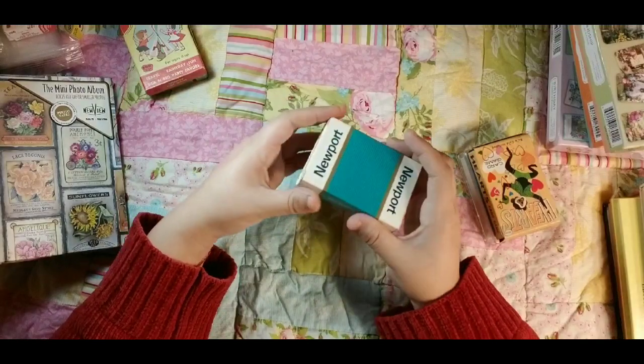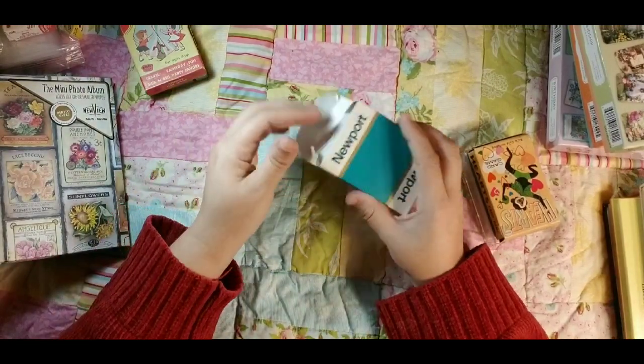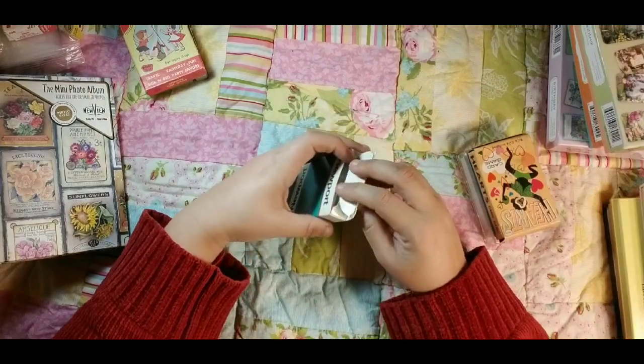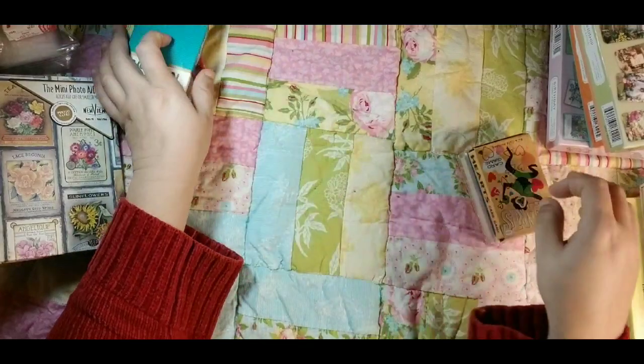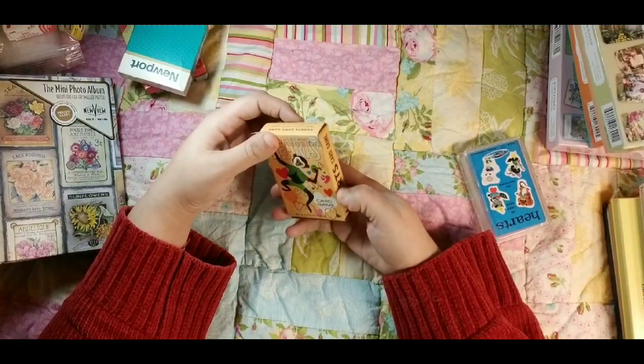And then I got these playing cards, which are just Newport cigarette playing cards. And all the cards look like the Newport cigarette box. These were probably the things I really didn't care about the most. And then there's the Hearts card game by Whitman.